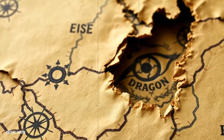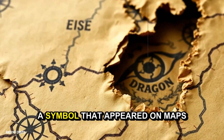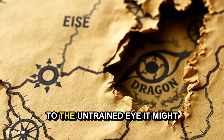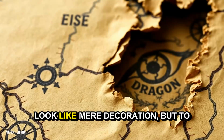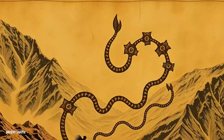These cryptic markers weren't just decorative, they were lifelines offering crucial information about where to find water, avoid danger, or rest safely. Take, for example, the Dragon's Eye, a symbol that appeared on maps near oases or underground springs. To the untrained eye, it might look like mere decoration, but to a weary merchant, it meant survival.